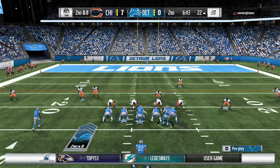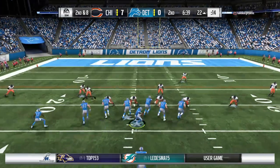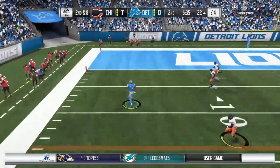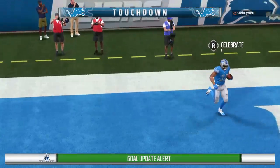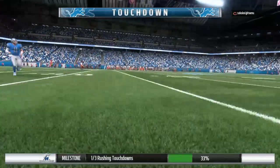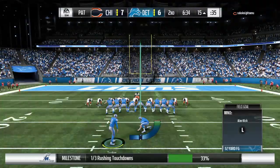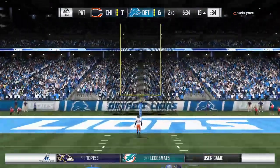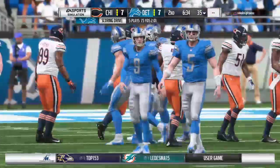All right, here we go. Blue 90. Blue 90. On second down, here's Henry. He's to the 10, and he takes this one in for a Lions touchdown. Derrick Henry, 22 yards. And the Lions are an extra point away from tying this thing up. Tucker able to connect on the extra point, and we are tied at 7.